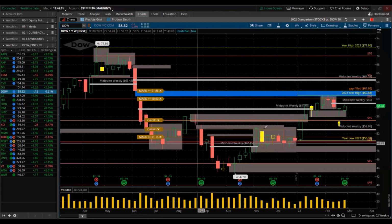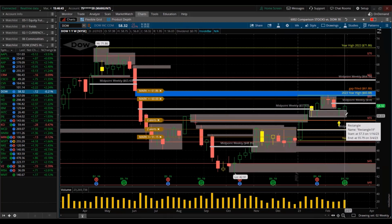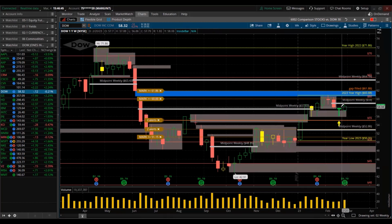Dow Chemical. I showed this as a trade idea last week. And look at that. This week we broke above, made a higher high, higher low. Nice. So if you got out of that trade last week, very nice. Still consider it as a trade idea. Yeah, swing trade. You're not investing in the long term. It's a swing trade.